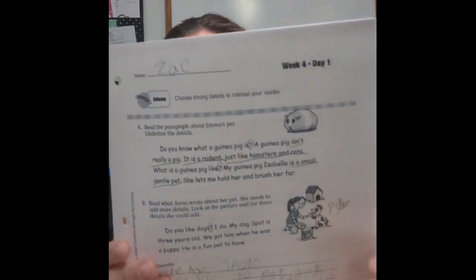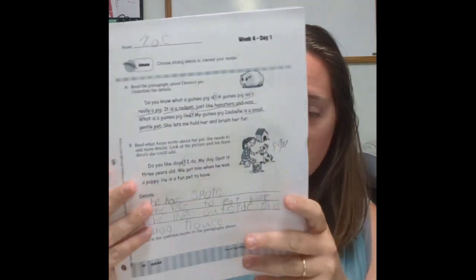And then we come to writing. Sometimes we do writing after lunch, sometimes before lunch. It really depends. Writing, again, is very similar to the daily reviews. They have a week, so this is week 4, and then they have day 1. This is what they did today, and it focuses on something. This week we're focusing on strong details and interest. We started with main idea and the details, and now we're making those details stronger.